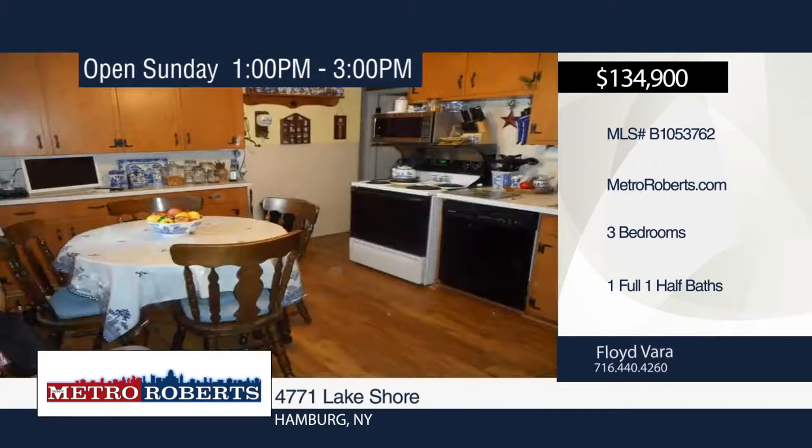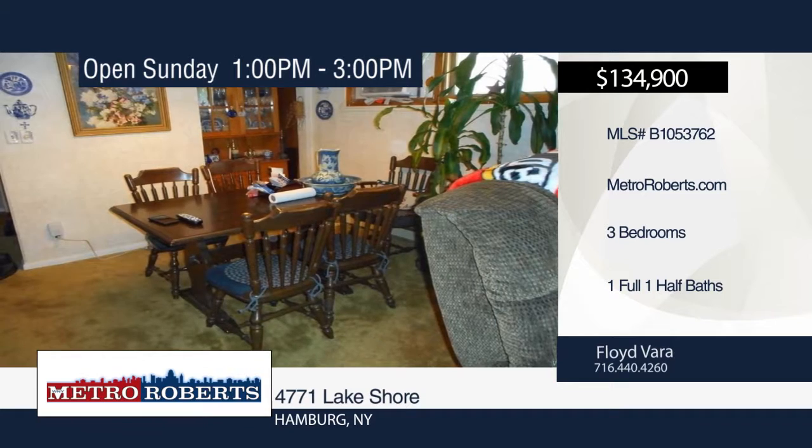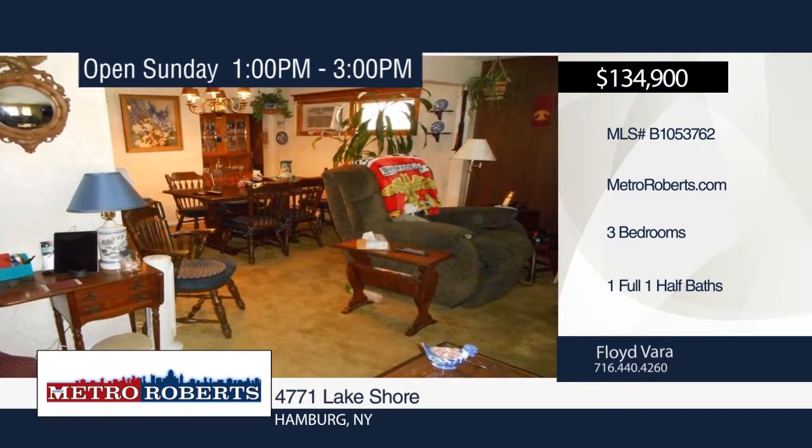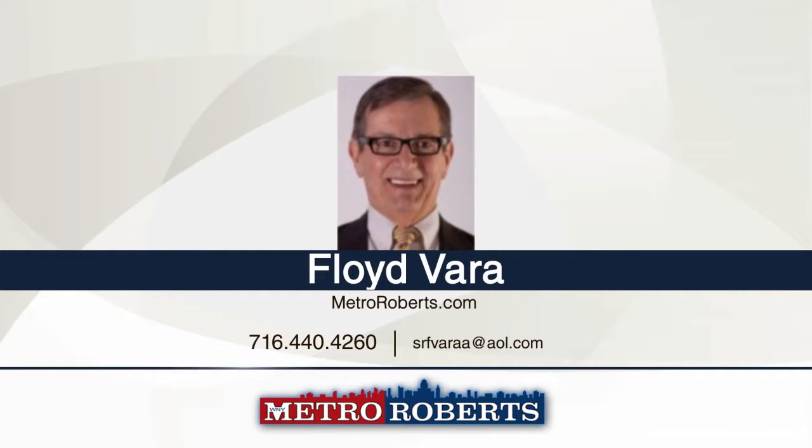Don't miss this three-bedroom, one-and-a-half-bath spacious ranch. It features a huge two-and-a-half-car garage, full basement with glass block windows and covered porch with awning. All kitchen appliances stay. Updates include replacement windows, backup sump pump, and laminated kitchen floor. To see this home in person, contact Floyd Vera.